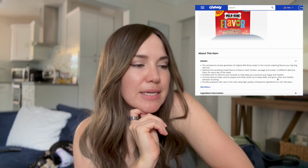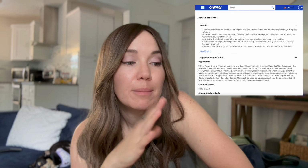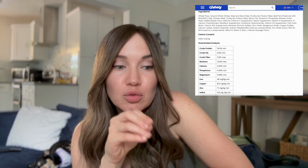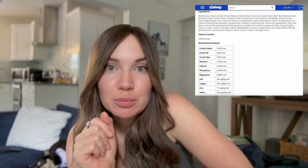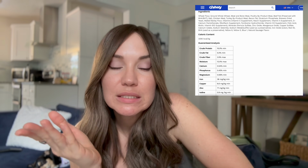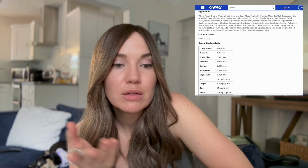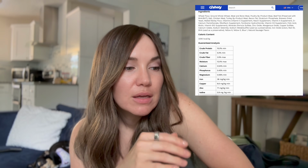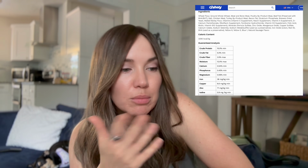Milkbones are up next. Let's see what these 5 delicious flavors are. Okay, so these treats contain ground whole wheat, wheat flour, meat and bone meal. Remember what I said about meat meal? It's mystery meat. We don't know what protein sources that is composed of. Beef fat preserved with BHA, BHT, so a little sprinkling of possible carcinogens. Poultry byproduct meal, at least it's labeled. Turkey byproduct meal, at least that's labeled as well. Salt, chicken meal, bacon fat, dicalcium phosphate, malt extract, malted barley flour.